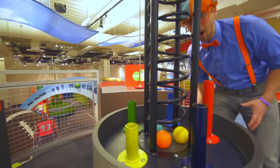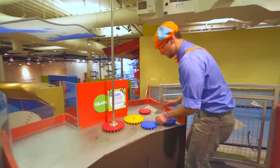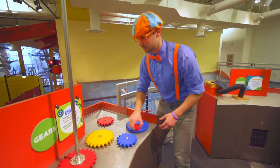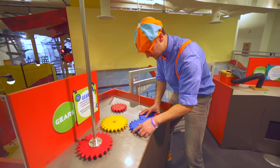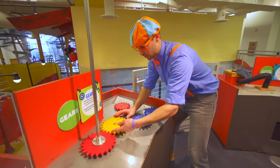Whoa, did you see that? Huh. What's this over here? Looks like a bunch of gears. And they spin. But when you spin this one, I think the goal is to spin this one with using all these. Okay. Oh, we must need to connect them. Okay, let's put the yellow connected to the red. The red connected to the yellow.